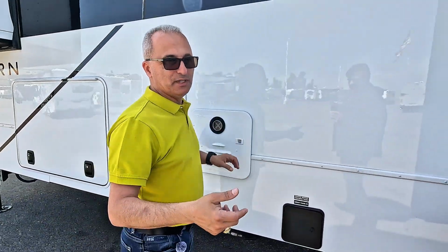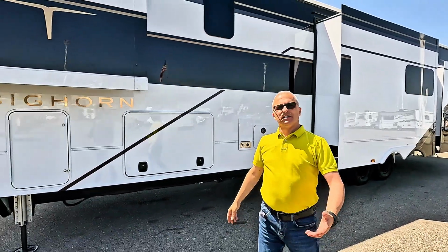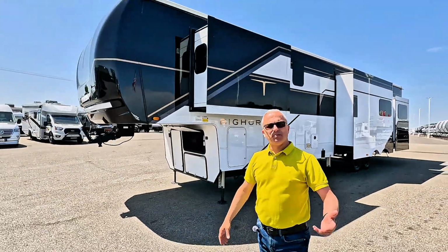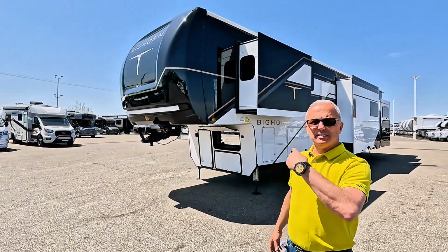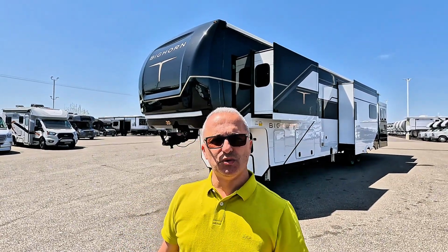I call it 3 bedroom because you could use the loft and 2 full bedrooms, one in the front and the back. So come to Best RV and grab the most luxurious 3 bedroom fifth wheel, which is behind me, the new 2025 Bighorn 392DS.